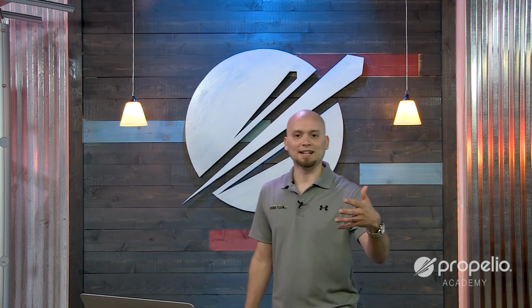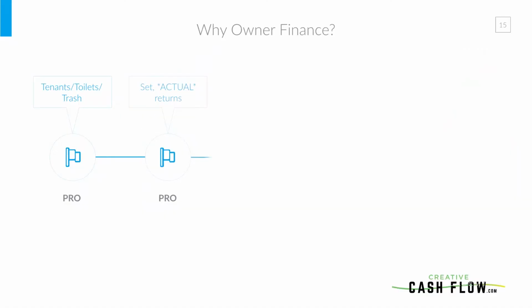You might have to pay $650 a month to the bank, and then you're receiving $1,000 a month. That's it. You have actual returns that you can count on from this point in time. There are no other things that add into it. So that's another pro. What's a con?